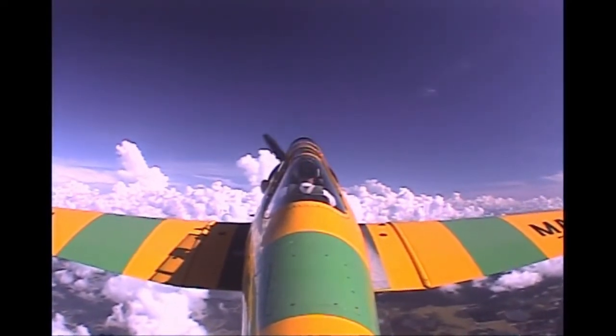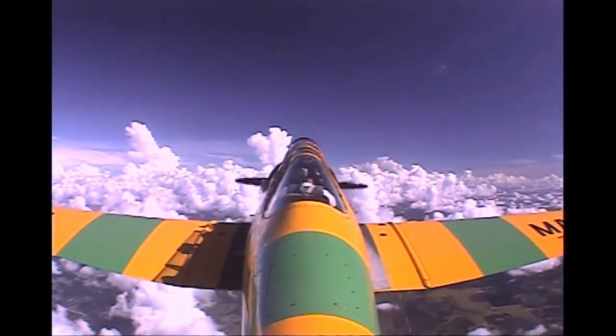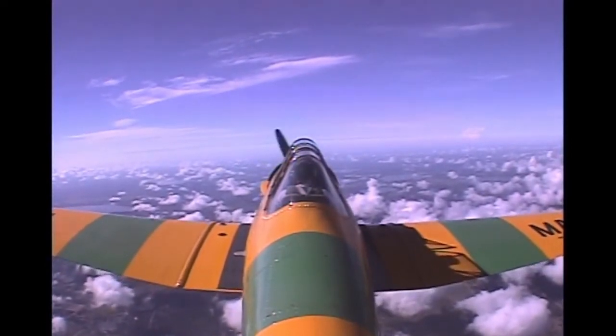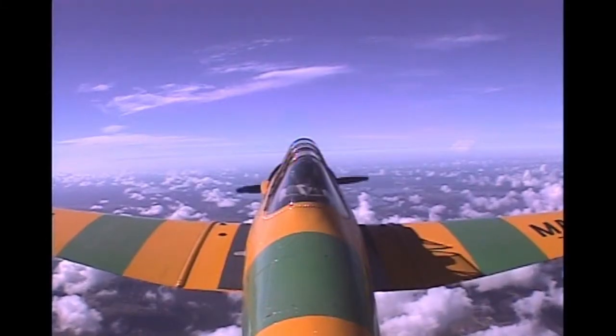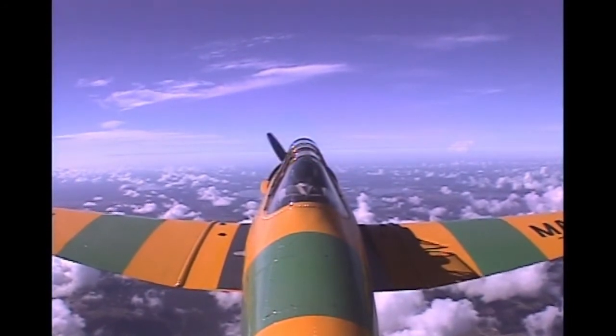So we're coming up to 6,500 now. Yep, that's perfect. The maneuver we're going to do is a Cuban 8, or 1/2 of a Cuban 8. It's just like that reverse Cuban 8, only different. Instead of doing the roll part first, we're going to do the loop part. 5/8 of a loop, followed by a half roll until we're right side up again, then we recover from the dive.